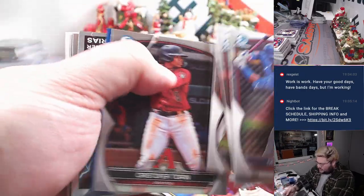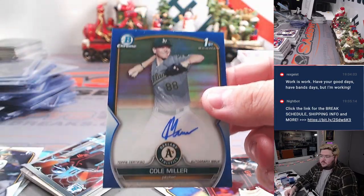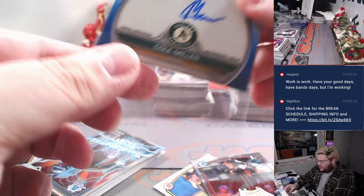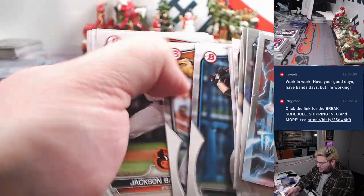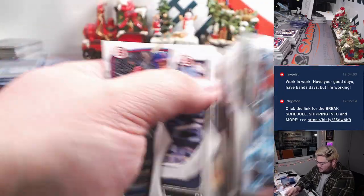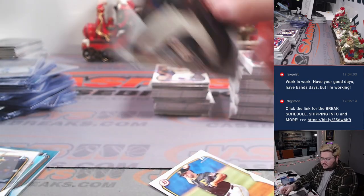Bryce Eldridge. Blue Cole Miller. Bowman first auto for the Oakland A's. Going to go to Brian. 106 out of 150. Cole Miller first auto. Louder on the refractor. That James Wood wagon there.